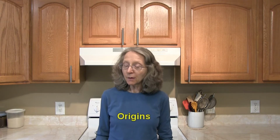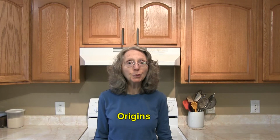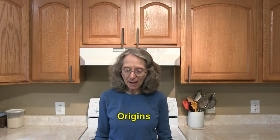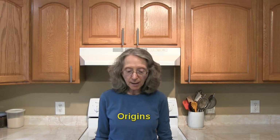Today we're talking about Empire apples. They were introduced in the 1960s in the state of New York, hence the name Empire apples. They're a cross between a Red Delicious and Macintosh apples.